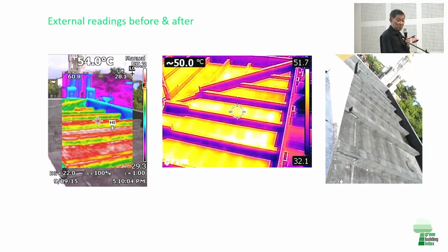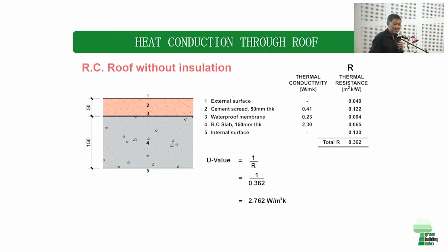Okay, so when we started to measure this, we can see the difference. Just now earlier on I talked to you about those beams. You can see here all those concrete beams. Below the beams, because of the thickness of the concrete, the green layers start coming out. Okay, so this is the difference. These are the measured results.